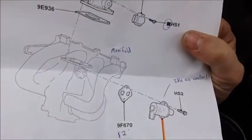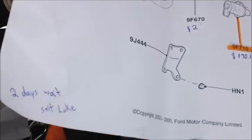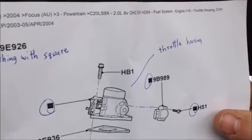and pricing on the air intake thingy, the idle air control. All right, so I got these pieces of paper. I got prices on them, and the information about that.